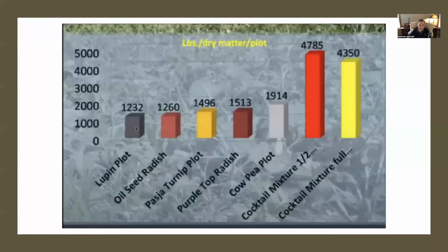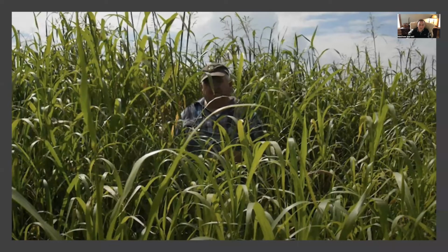And same thing here, you can see on the left single species plantings and the amount of dry matter, and on the right cocktail mixes with multiple species cover crops and how much dry matter was produced, how much plant growth. And so you can end up with grass, forages that look like this, cover crops, and pasture forage that looks like this, which is similar to what European explorers first described when they came to North America. They would describe being on horseback and having the grass be at their waist.